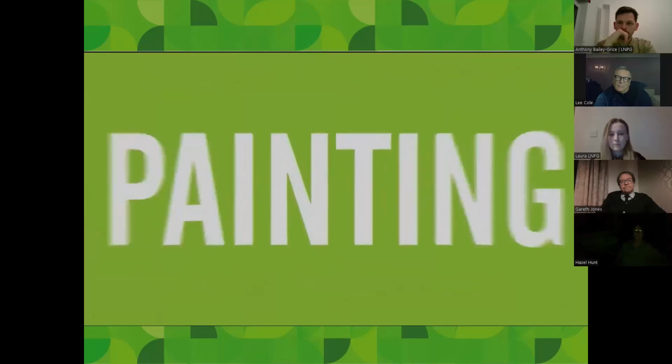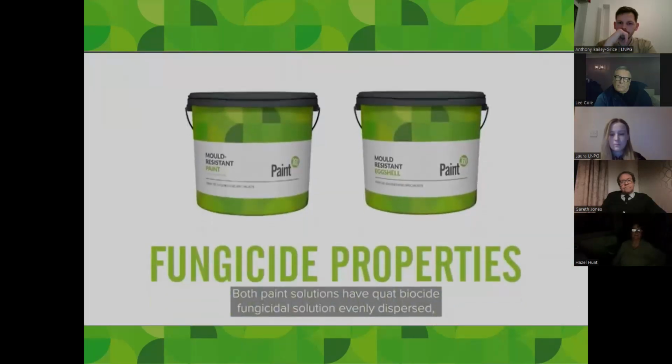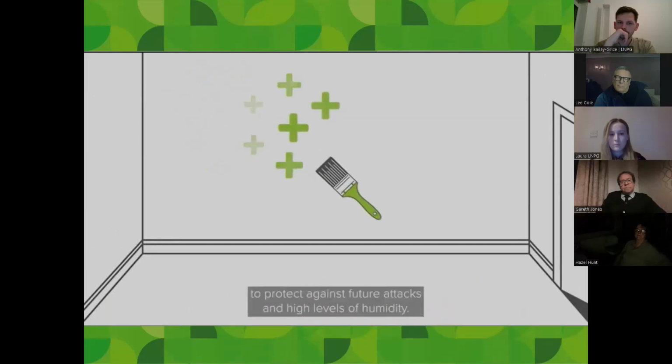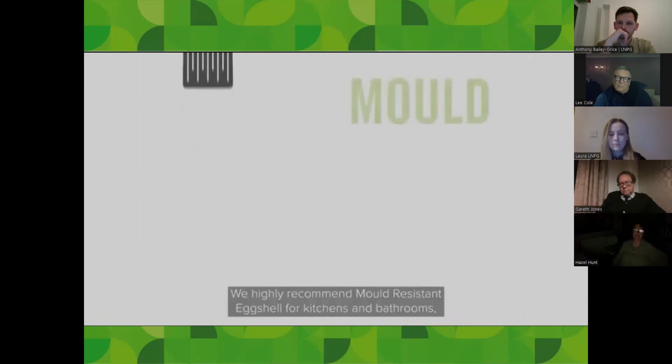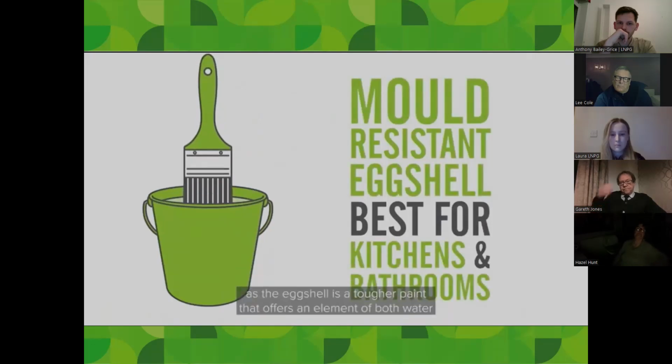Painting. Both paint solutions have Quat Biocide fungicidal solution evenly dispersed, which act as the third barrier helping to protect against future attacks and high levels of humidity. We highly recommend mould-resistant eggshell for kitchens and bathrooms, as the eggshell is a tougher paint that offers an element of both water resistance and wipeability once dry.